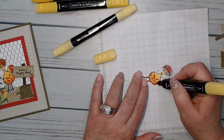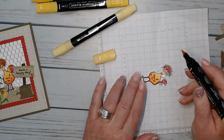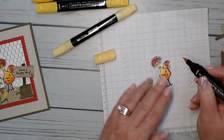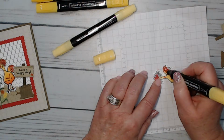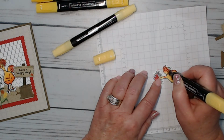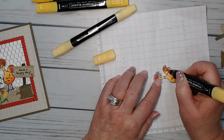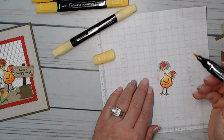All right, so just keep blending. And then kind of let it dry a little bit. Let's move to the tail. Same thing. I try to stay within the lines a little bit, but it's not earth-shattering. I just try to blend those colors a bit. All right, so now I'm going to let that sit for a bit, and now we're going to move to the hair.